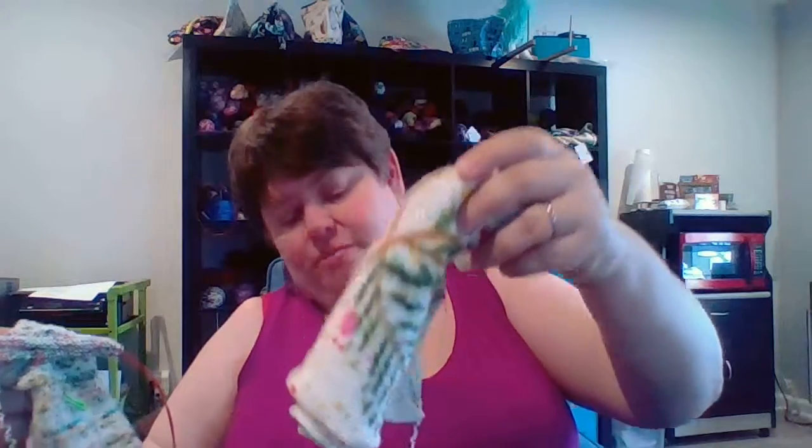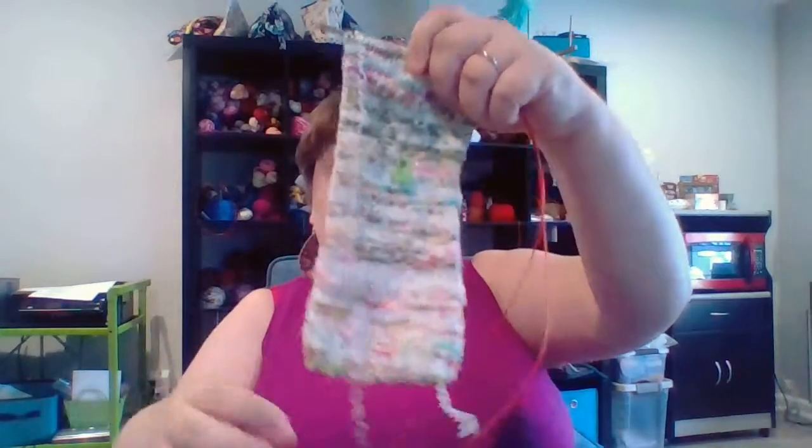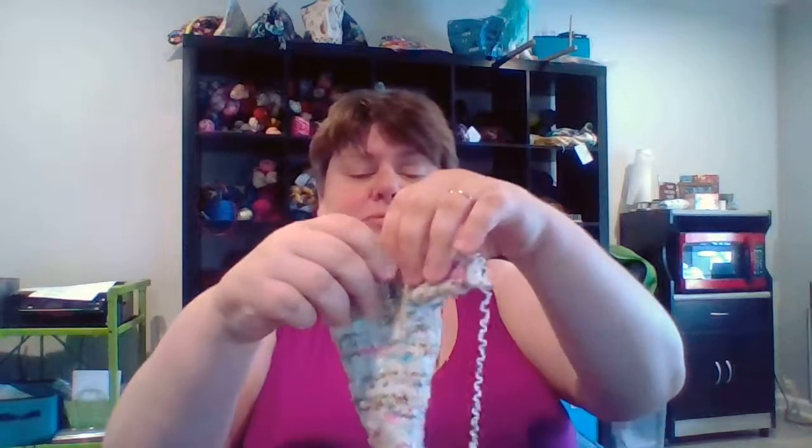So this is a sock that I got from Fiber Nymph, Lisa of Fiber Nymph Dye Works. This is my sock blank that I purchased from her. This is the second sock that I'm doing. I did my German short row heel, and now I'm working down the foot. I am about 20 rows away from completing the foot, and then I will do the toe decreases, and I'll have a finished pair of socks.